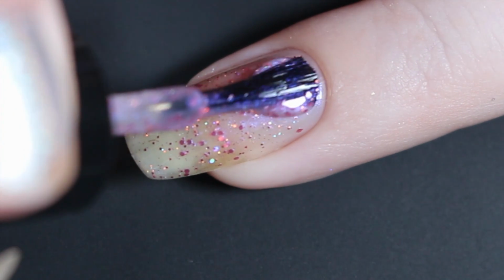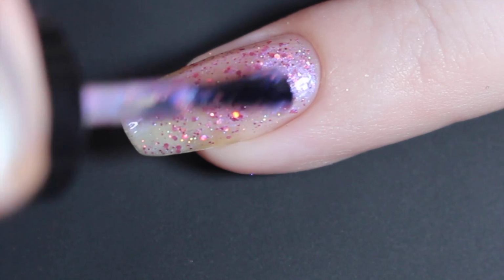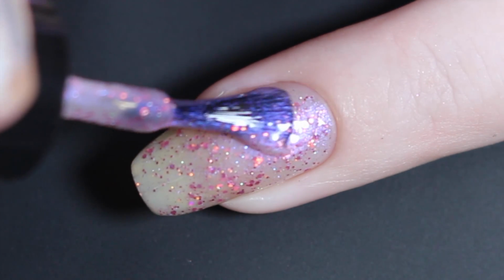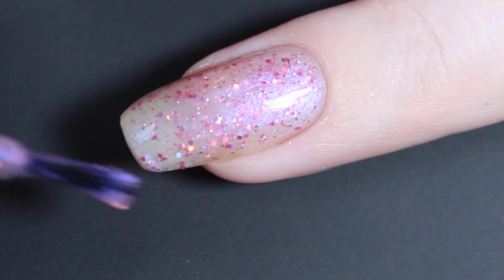So here is a second coat. I'm going to go in for a nice thick second coat here, and this definitely builds up that shimmer and adds a ton more glitter to the nail. It's still a little bit shy of being opaque though, so I will let this dry and come back in for a third coat. I'll also show you how this one swatched over black as a topper.